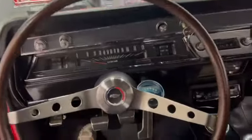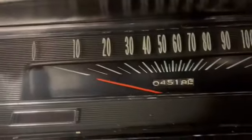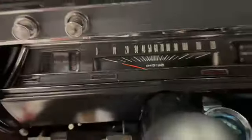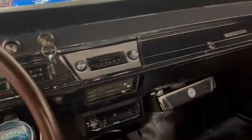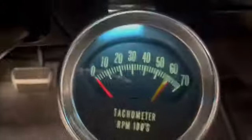For Kleenex, look at that. Hello. Dash pad, great. Sun visors intact. Steering wheel, no cracks. Showing 4,518 miles after being redone. Great example. Radio is working, heater is working. Upgraded sound system in here, as well as your factory unit head. Tach working.